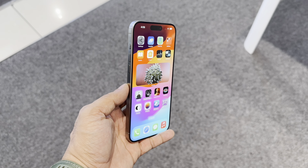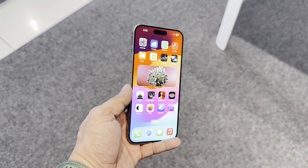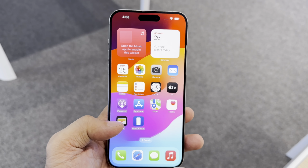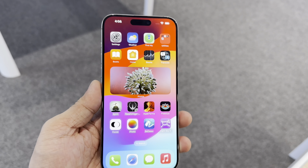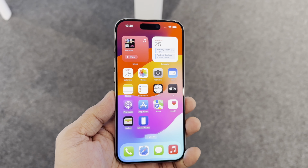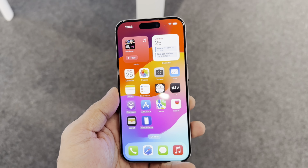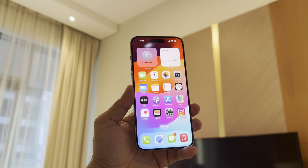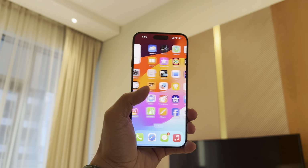The display on the iPhone 15 Pro and Pro Max is amazing. They have a Super Retina XDR OLED screen with Dynamic Island and always-on technology. This means you can see the time, date, battery level, and notifications without waking the phone. The screens also have ProMotion technology that adjusts the refresh rate up to 120Hz depending on what you're doing. This makes everything look smoother and more responsive.